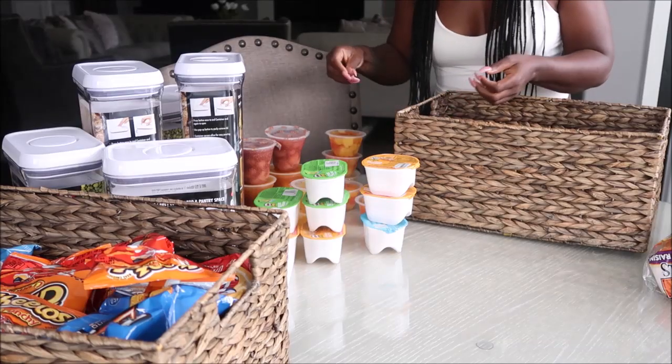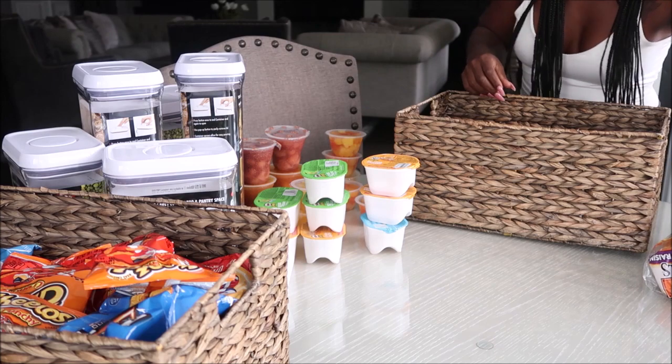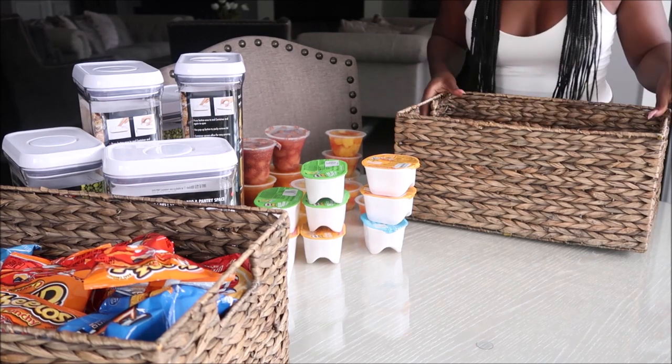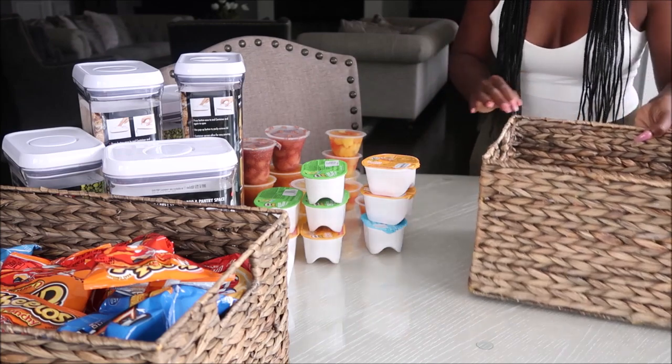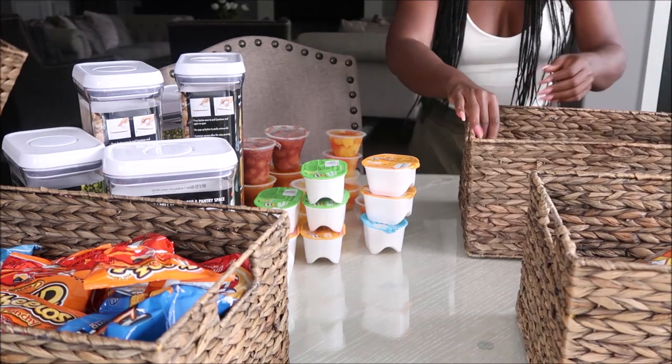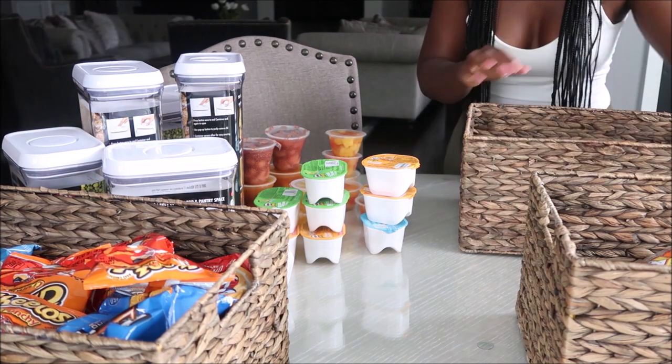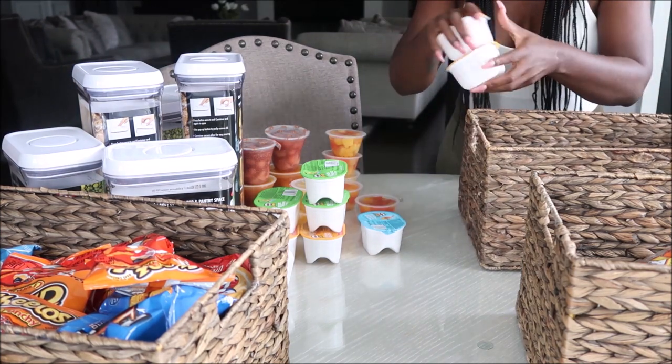All right, I am back home. I am about to start putting everything up for the pantry. And you know, these are the baskets that I purchased. So I am going to show y'all, even though the pantry is not ready, how everything is going to be fixed.